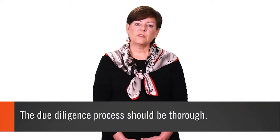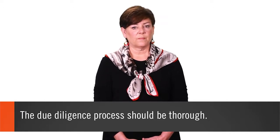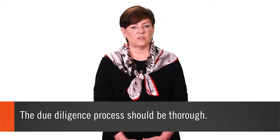This item simply puts a process in place for all other third-party contracts for management to follow. A thorough due diligence process needs to surround any decision to engage a new third-party vendor, and those results should be presented to the board when making any recommendations.